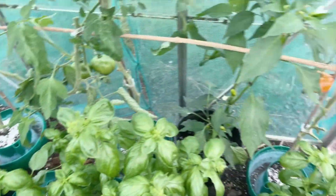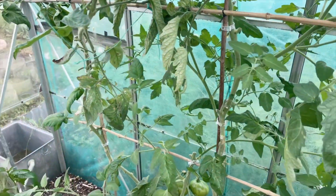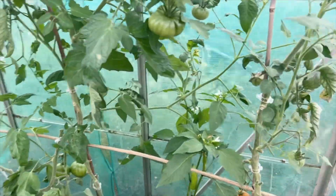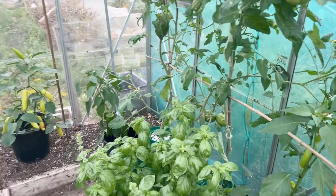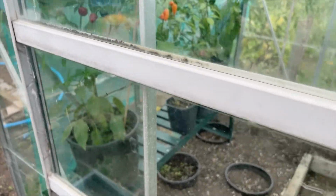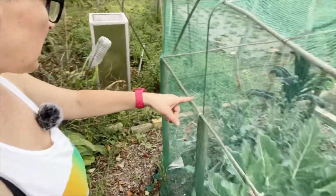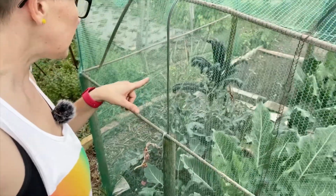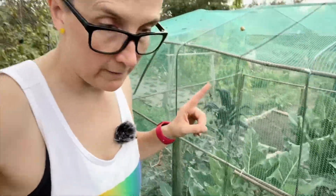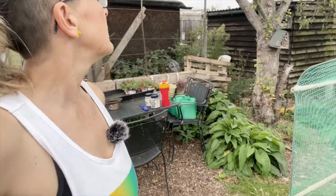Let's just check on those tomatoes. No sign of blight on the ones in here. And if the warm weather's coming, I'm quite happy to leave those last few just to ripen up. Not much doing in there. Oh, so that needs to come out actually. That is absolutely covered in black fly or grey fly, so that's coming out. Right, I'm just going to go and sit and have my coffee.